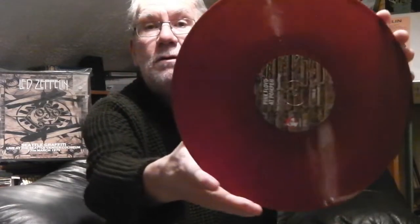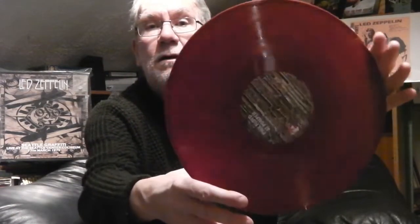You can see them, just faintly marbled, and it's dark red. So if you're into your packaging and presentation, it's certainly one that you want to get.